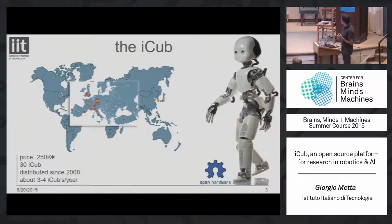The result is this platform that's shown here. This started as a European project, so there was an initial funding that allowed for basically hiring people to design the mechanics and the electronics of the robot. And unfortunately, the robot is not very cheap. We tried to put the best components everywhere, and this is reflected in the cost, which doesn't help diffusion to a certain extent.